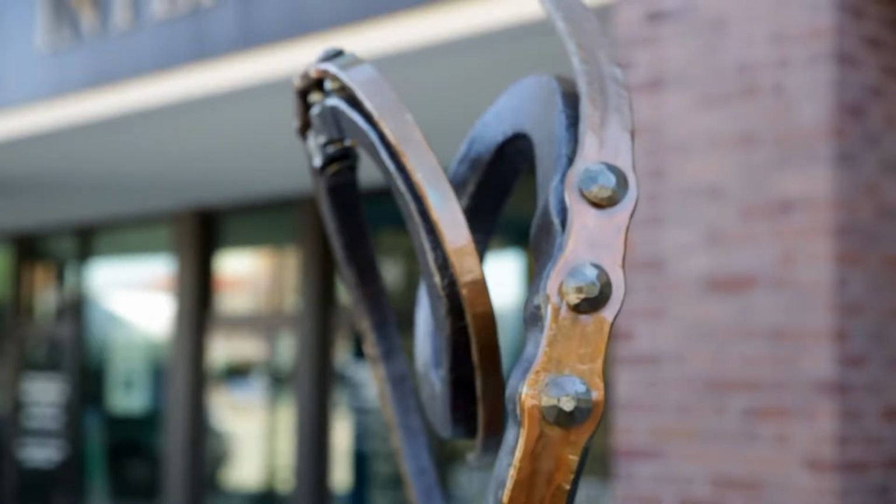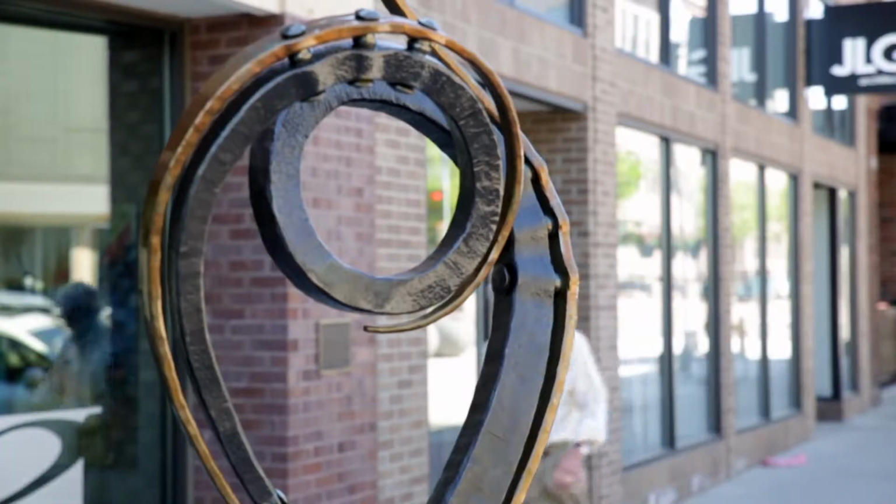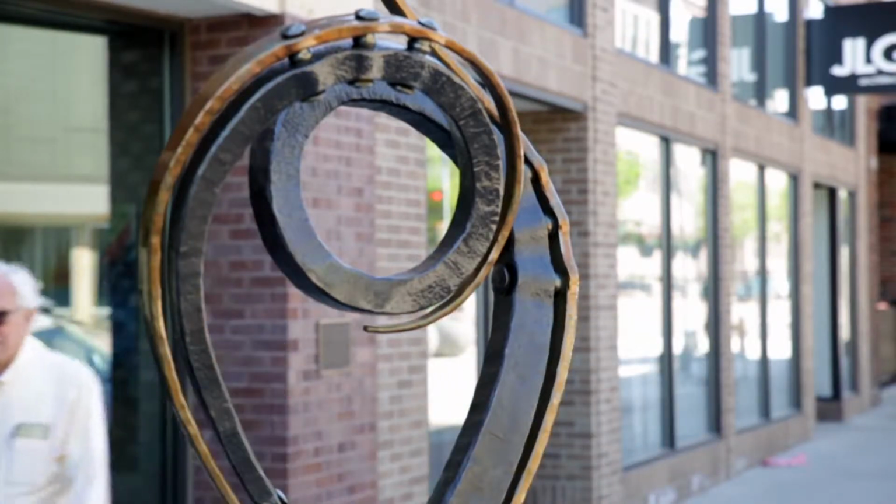The piece that I've made here consists of 3 different metals. Everything here was worked traditionally through the coal fire and the anvil. So every hole here was hot punched and drifted to be the size that it needed to be.